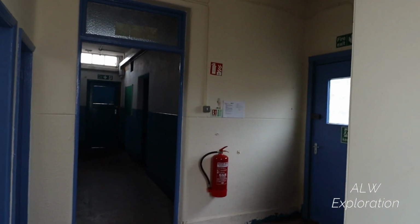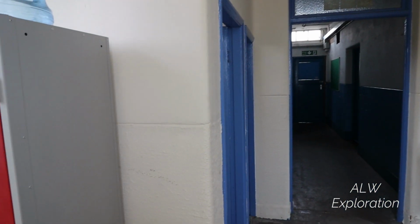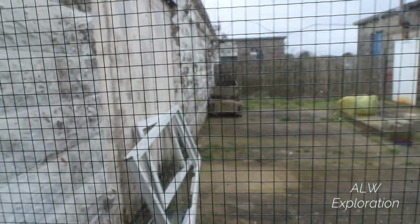Just in one of the old military mess rooms. Just been getting a drink of water, but these buildings were where the men lived that were manning the guns. There would have been 80 people living here in these buildings. A lot of them are still standing, they're in fairly good condition. But we'll go have a look at the forts now.